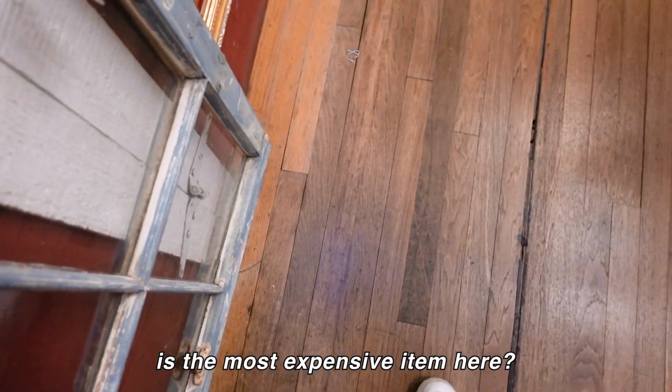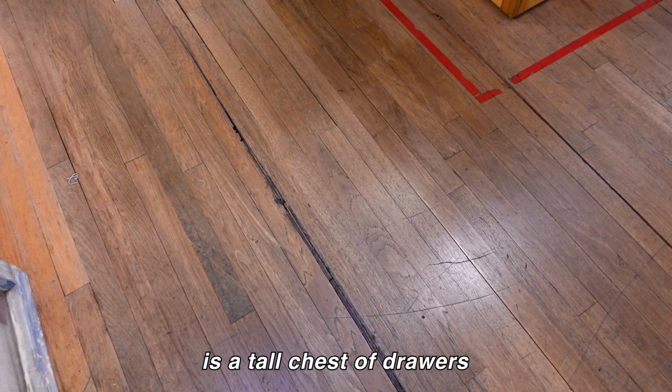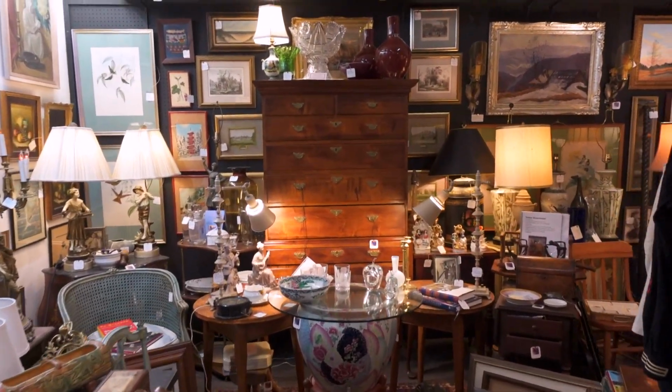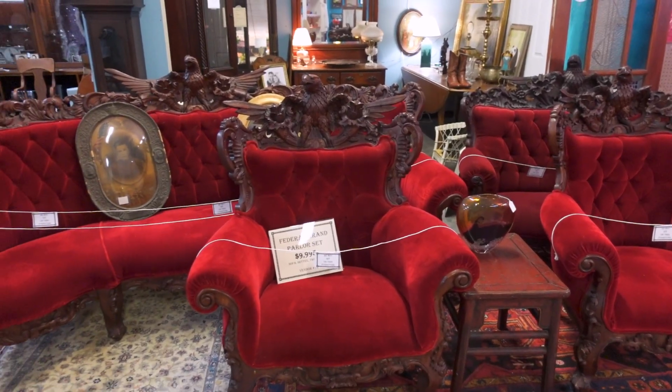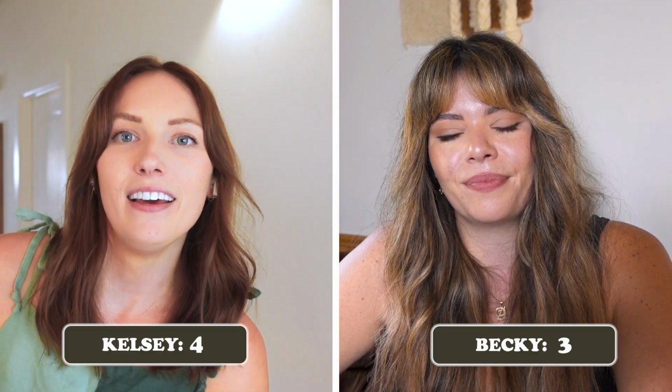Now, I'm gonna be honest, I actually asked the front desk what the most expensive item was. What do you think is the most expensive item here? Almost directly in front of you is a tall chest of drawers. So I was directed to this item, but I do feel a little better because even without this item, the most expensive thing I saw were some couches that were on sale for like 9,000 something. But yeah, they had a lot of expensive things in this store.